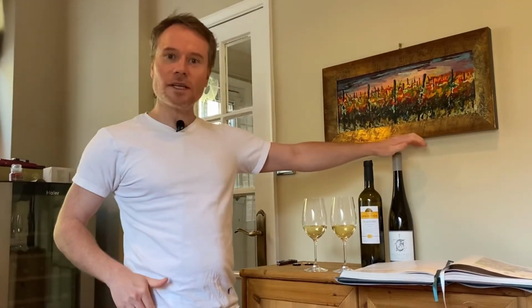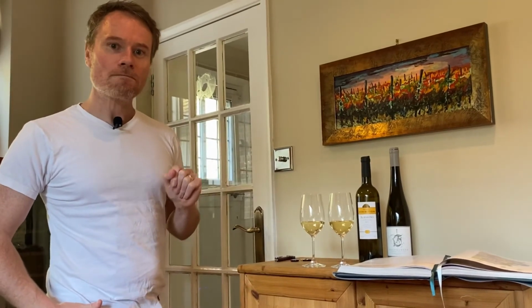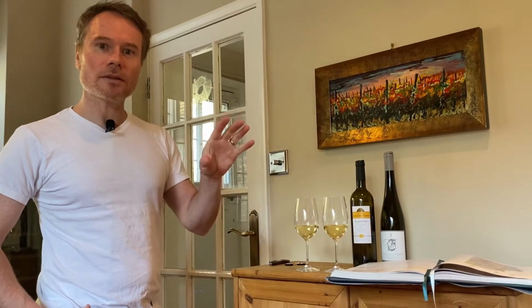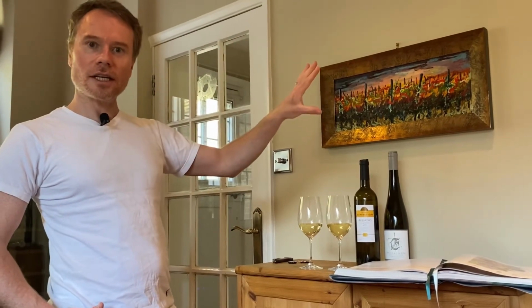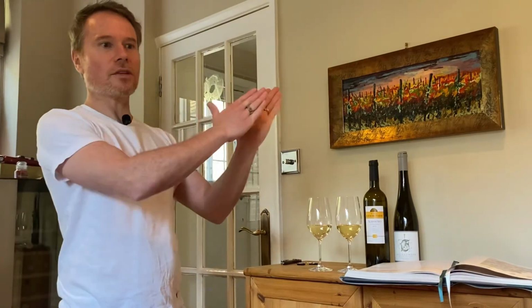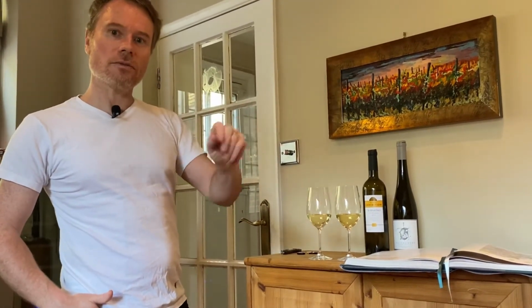As I said, I'll keep these, but I do have some other Grüner Veltliners from different producers in Austria. And remember here, when we think about this wine, it's Wachau, which is sort of 40 kilometers-ish west of Vienna. So you're talking about the far east of Austria, the Danube Valley, the river Danube flowing through it.